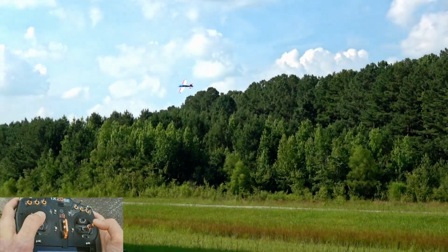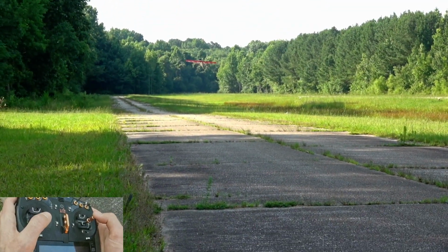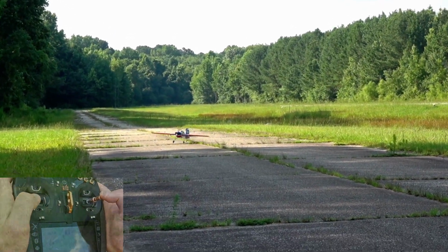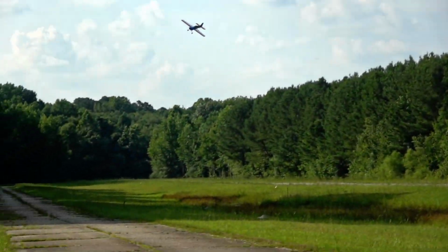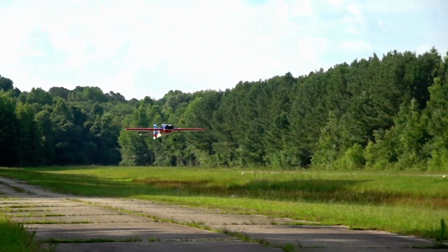When it comes to landing, most lightly loaded 3D models require some consistent amount of throttle to bring in without stalling, because once they stall, they kind of drop like a rock. Make sure you're keeping in some throttle while you're landing and maintaining an angle of attack that will bring the plane down for a 3-point landing.